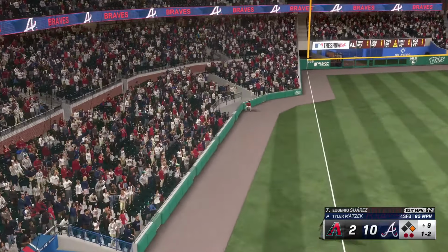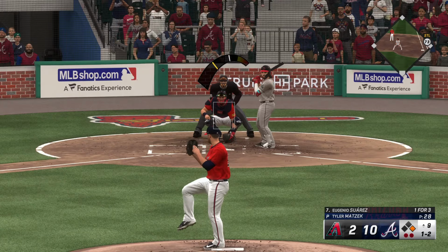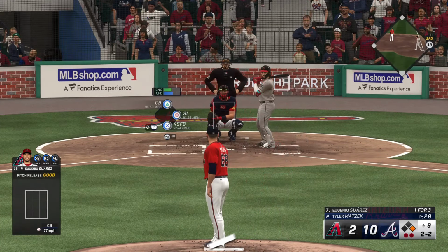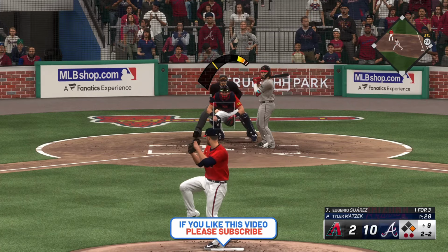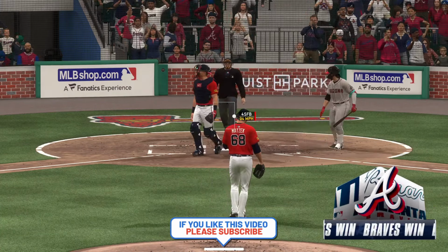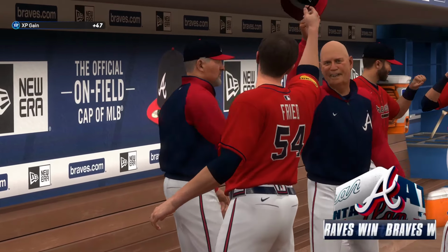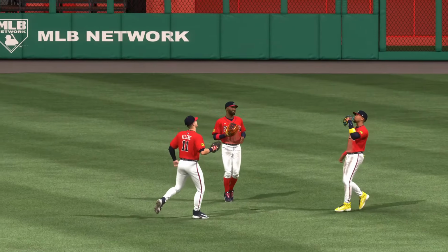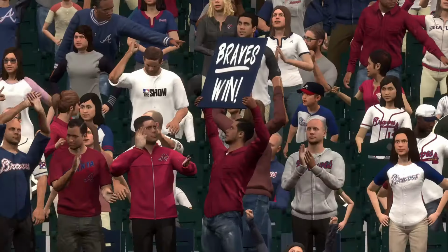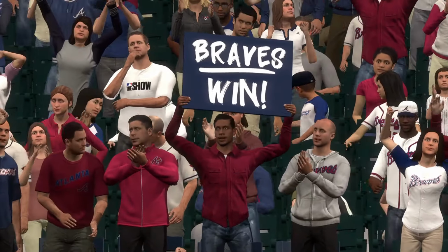The 1-1 is fouled off. This could end it. And it skips in the dirt. And that'll do it. Key to this game was that huge sixth inning. They jumped all over the opposing pitching, and it was like they knew what was coming. And that kind of confidence just takes a team to the finish line, and that's what they did. They got the win in this game. 10-2, the final in this one.